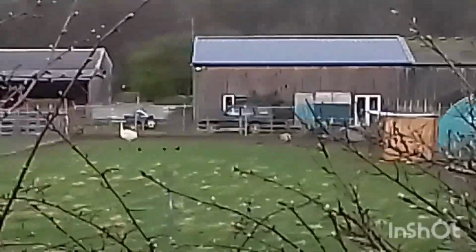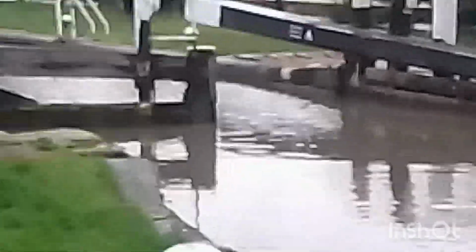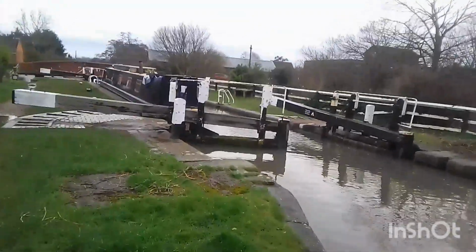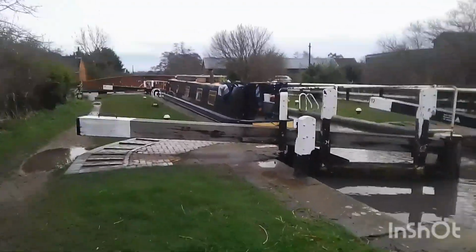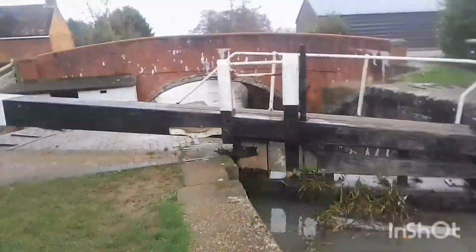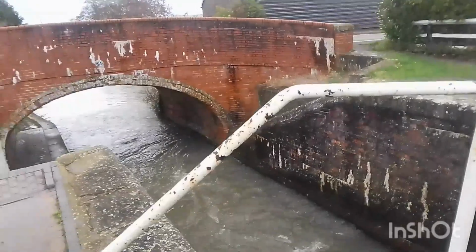Llamas the other day, emus today. Yeah, what can we say? Working our way through. This is lock number 12. The rain's heading back. I've got one more lock after this one. Let's crack on. Let's get on with it. So by bridge 15 is lock number 12.